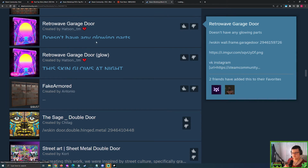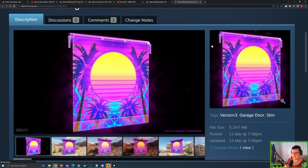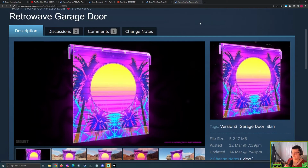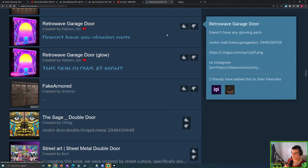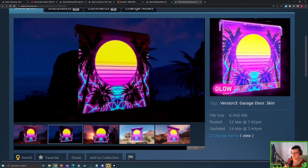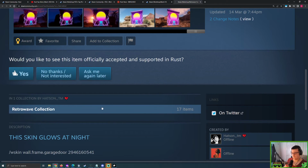Gentlemen, get a good look at this. We've got the ever so lovely looking bright pinks, bright blues, the snazzy looking designs of Retrowave. But wait, there's more. There's a glow-in-the-dark version. Let's just quickly show that to you. Get a good look at that. Does that look appealing? Does this look familiar? Why, of course, it's the Retrowave collection.